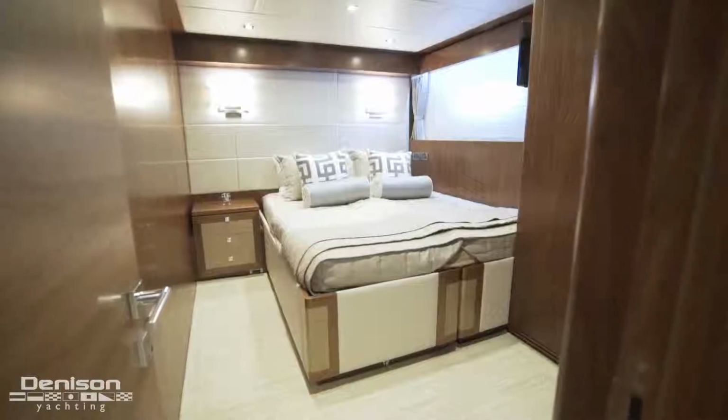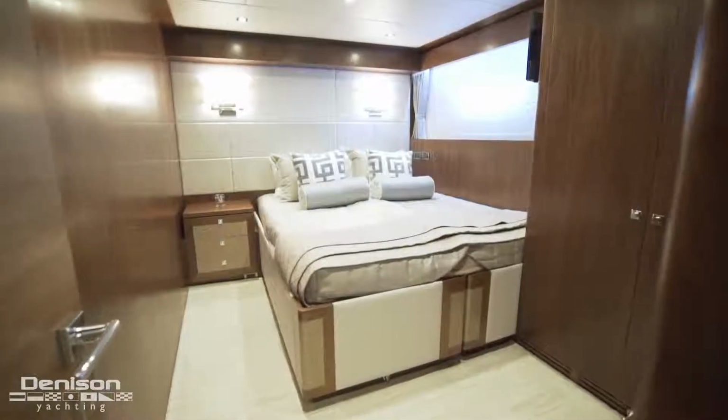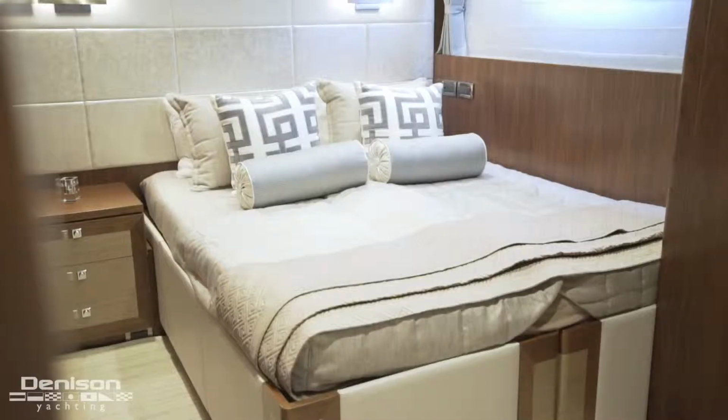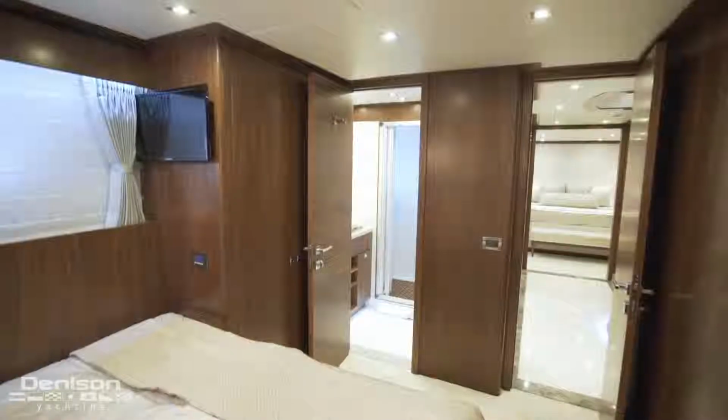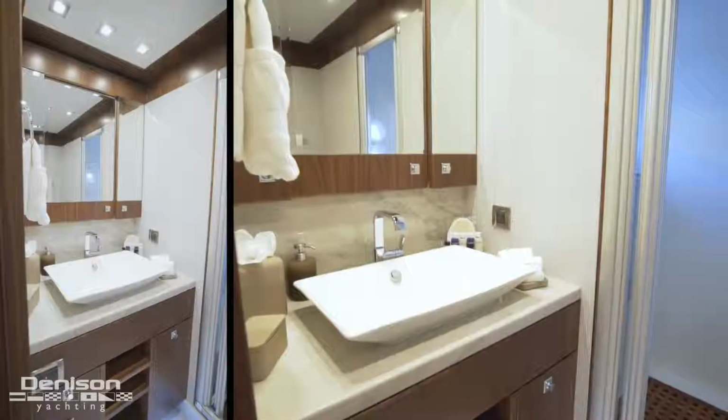Our third stateroom is to the starboard side, and it's the most flexible arrangement of all the cabins on board. This cabin is currently configured into a queen berth, which can be separated into 2 twin berths. Also found in here is an ensuite.